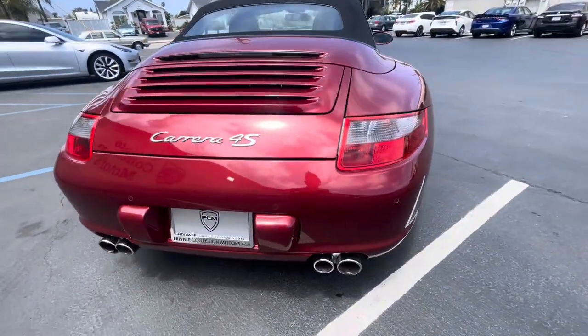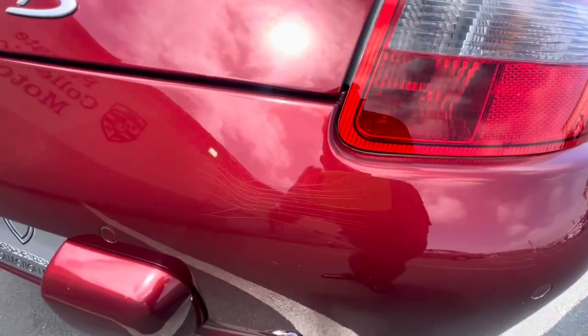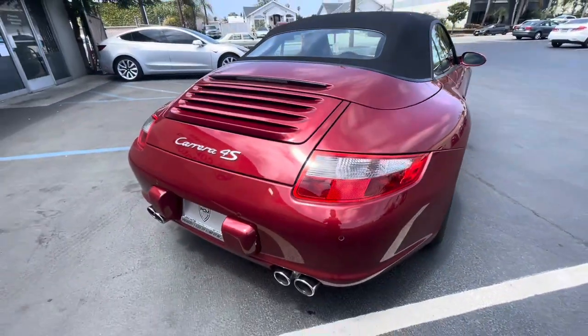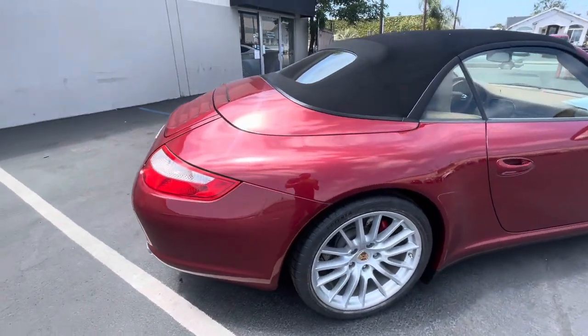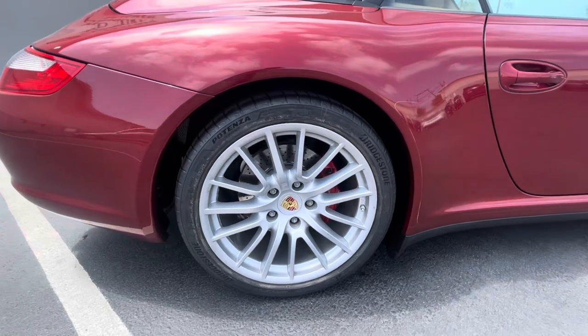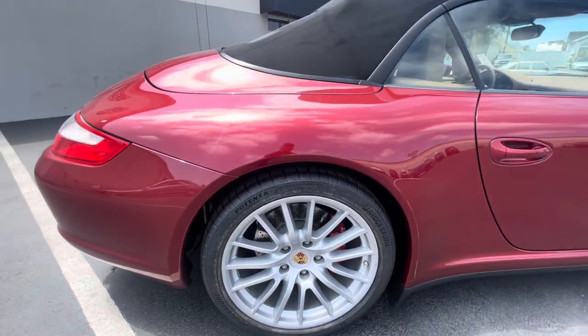And then this is probably going to be the biggest blemish. I think he just backed up into something, got a little too close. Little spider webs in that paint right there. But color is really nice in the sun here. Tail lights are in good condition. Matching tires all around. Date code back here, 2021.